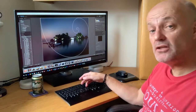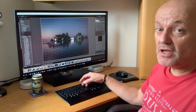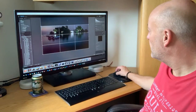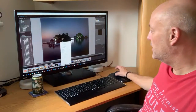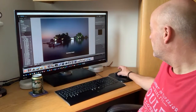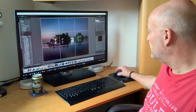Oh, that's the Fibonacci thing, I've forgotten it. That's the one I use for technical stuff, but for this that's perfect. All I'm going to do is escape out of this, right click, create a virtual copy. This is good stuff, this. And I'm now going to press R again for the crop tool, unlock the aspect ratio. It's done.